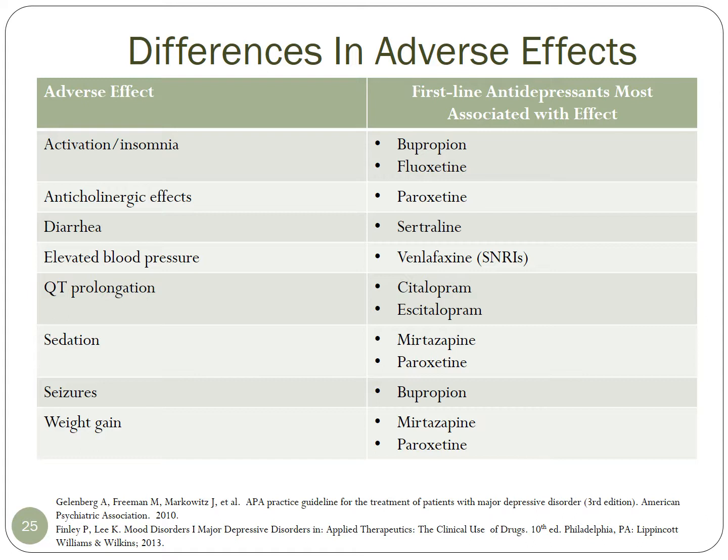This is a pretty important slide because often we will choose agents for our patients based on the propensity to cause certain side effects. A lot of the side effects we just talked about are class effects, but some agents are more likely to cause certain side effects than others. Bupropion and fluoxetine are more activating. These are the agents that can cause more of that anxiety or agitation that I mentioned. They can also cause insomnia, so we will often dose them in the morning.